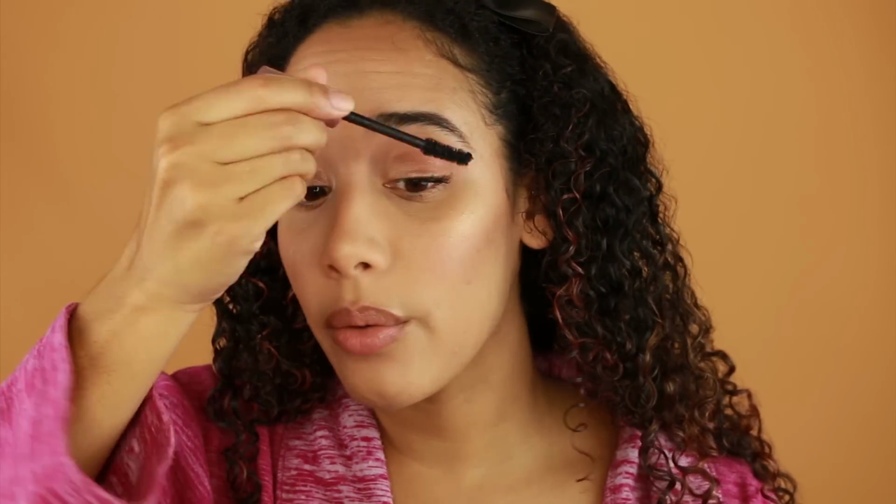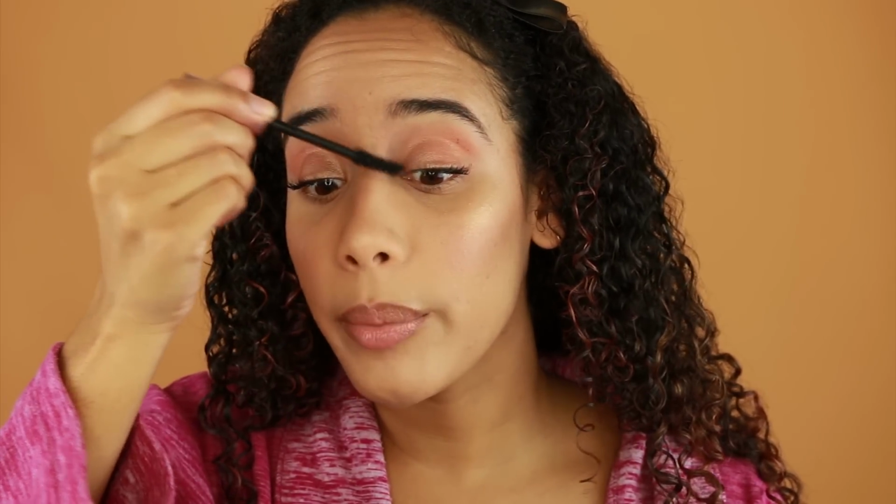Look at that. Can you guys tell the difference? Really pretty. And then whatever's left, I'll just go here, but very lightly. Like I said, majority of my mascara is going on the outside, like this. Oh, it never fails me, especially with long eyelashes, you always get some there. I'm just gonna leave it because that's really what happens to me.